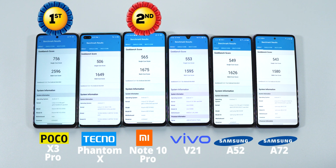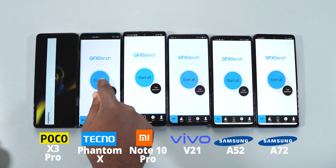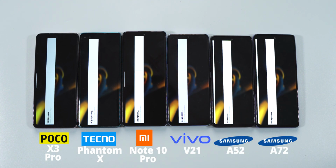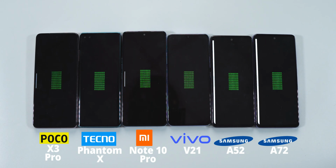For third place, it's a little bit tricky. The Vivo V21 has the third highest single core score of 553, while the TECNO Phantom X has the next highest multi-core score of 1694. So these two smartphones would have to share third place. The next benchmark tool is GFX Bench. GFX Bench is used to measure graphics performance, long-term performance stability, render quality, and power consumption. That sounds interesting, right? But all I'm interested in knowing is which smartphone would come first, second, or third.